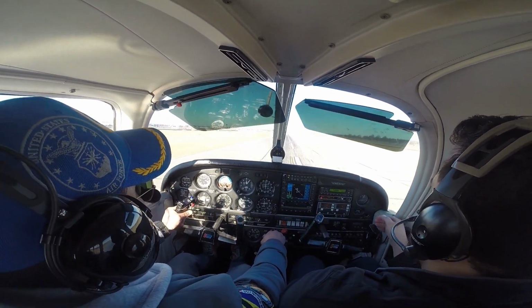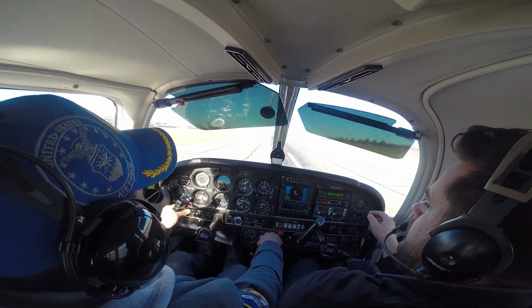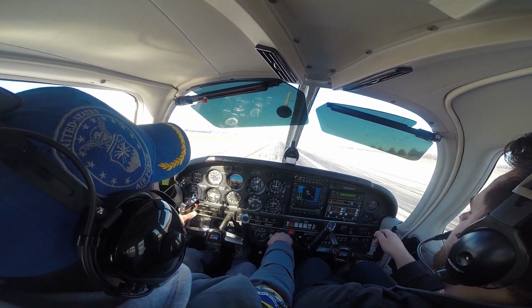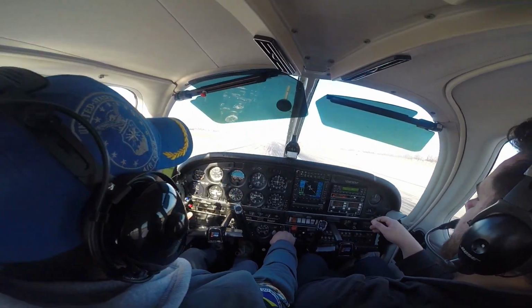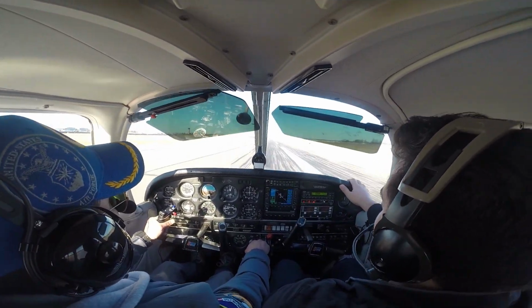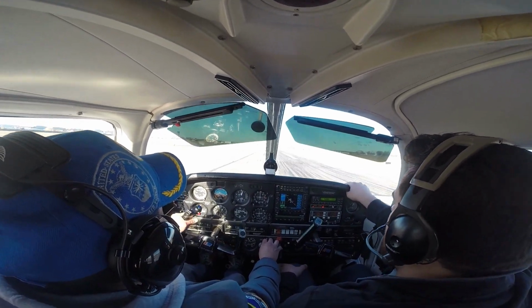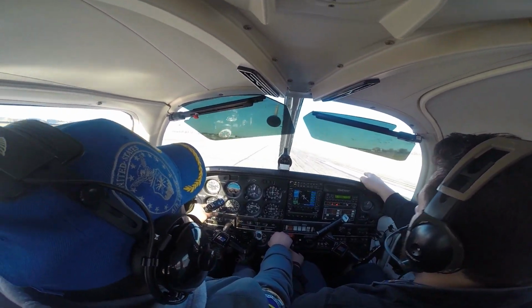And keep it coming down. Sigue descendiendo. Watch. Okay, bring the power out. Ahora quita el poder. Muy bien. All right. Okay. Flaps up. Flaps up. Get back on the center line. En el centro. Center line, right rudder. Okay.